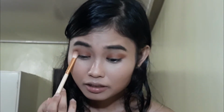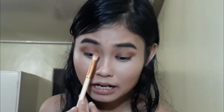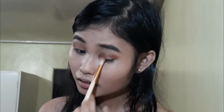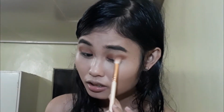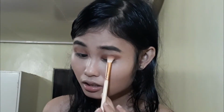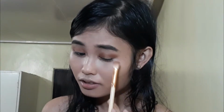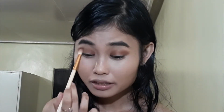And this time I'm gonna put it closer to the lash line because this is a darker brown than the first two shades that we put up earlier. And I'm being very light with my application. Like, my brush is barely touching the skin, and I'm just using feathery motions to blend the product out.